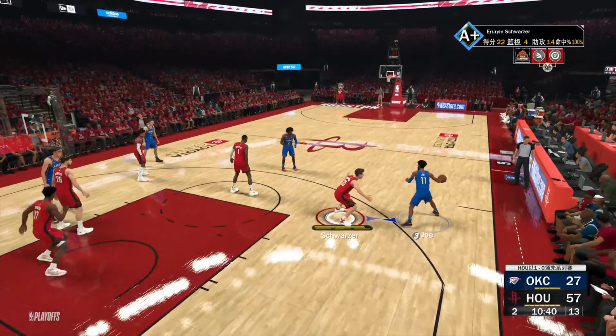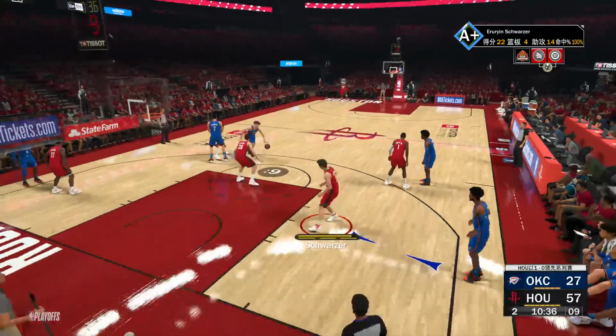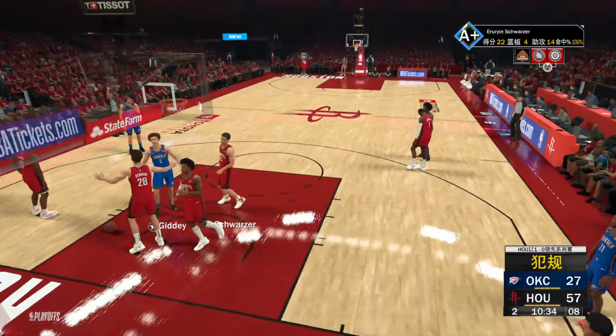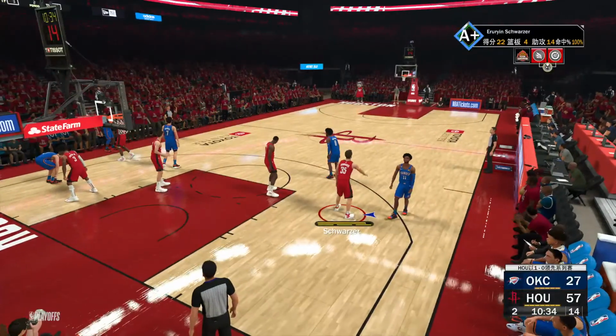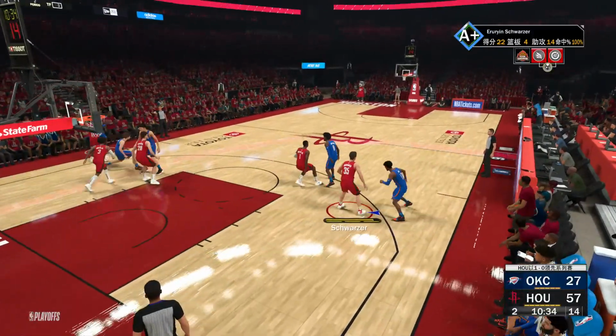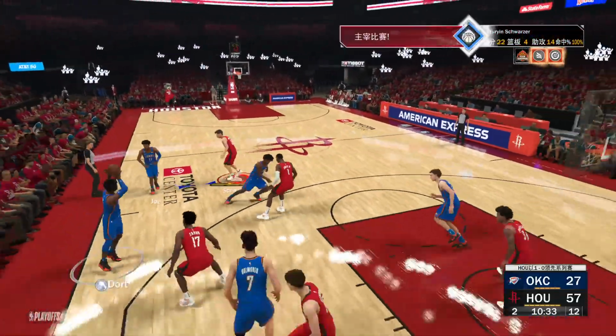Here's Joe, following the basket by Jabari Smith. And Alperen Şengün gets the whistle that time. That's his first foul. First personal foul. First team foul. Second quarter of action, about a minute and a half played.